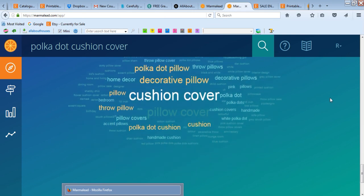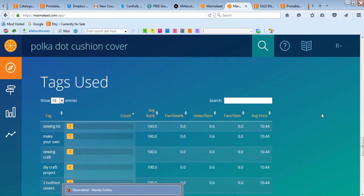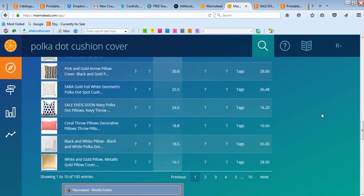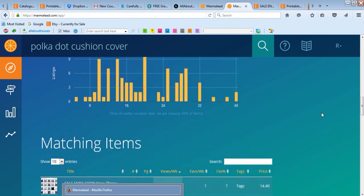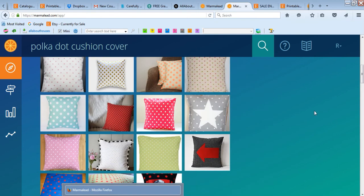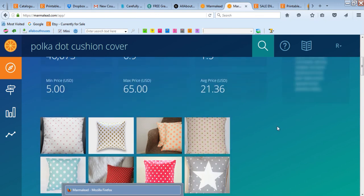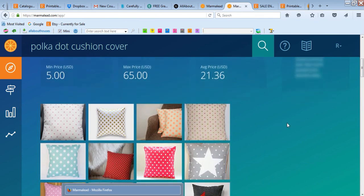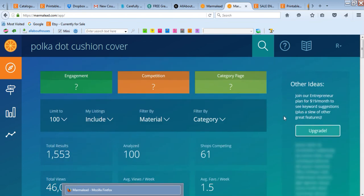One of the reasons that I really like Marmalead is because it is Etsy specific. It's not just the whole internet, it is based on Etsy. So if you're selling on Etsy, this is a tool that I really recommend that you use for market research, and I especially like to use it for finding out which keywords are ranking, pricing wise, and to have a checkout of competitors, and also things like product photos, etc. So basically it's a one-stop shop for market research, and I highly recommend it.